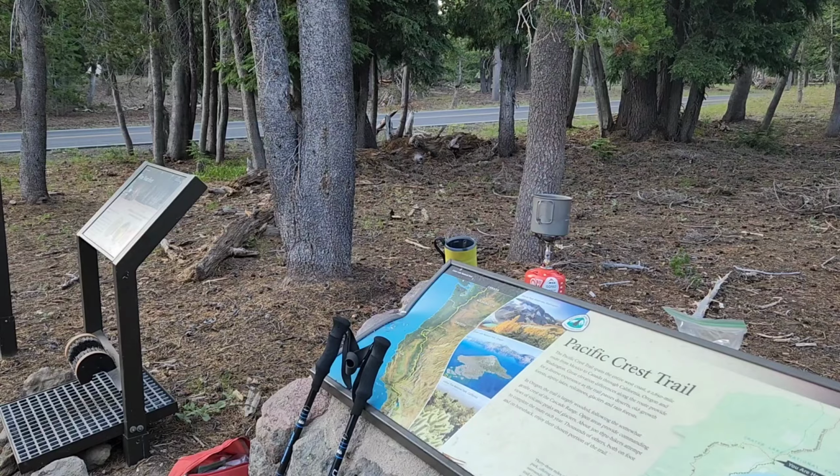Where are we at? I don't know, we are somewhere. We have 8 miles till Highway 138, where we have a pickup and resupply. I'm getting picked up and out of here. All right. And what else do you have to say? Happy trails.